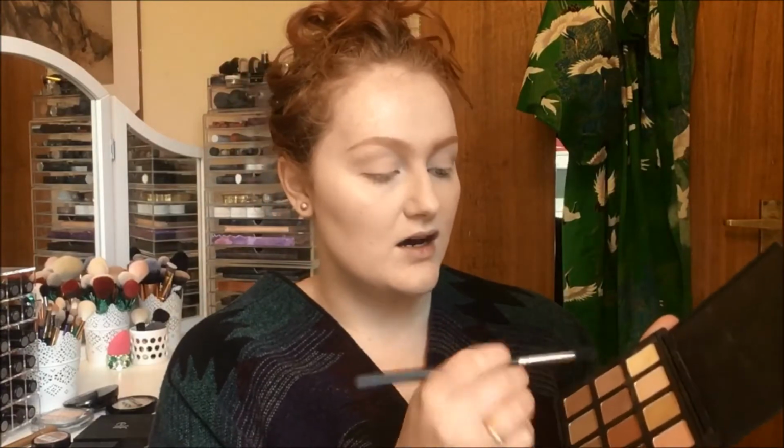This is an M412 from Morphe. It's like a tapered blending brush. I'm going to go in with this shade right here, just because I really haven't got a clue what I'm doing yet, and I'm just going to start taking this through my crease. As always with my crease colour, I just start by taking that onto the outer corner of the lid of the eye as well, and just blending out into the crease. Okay, so that is the crease colour done.